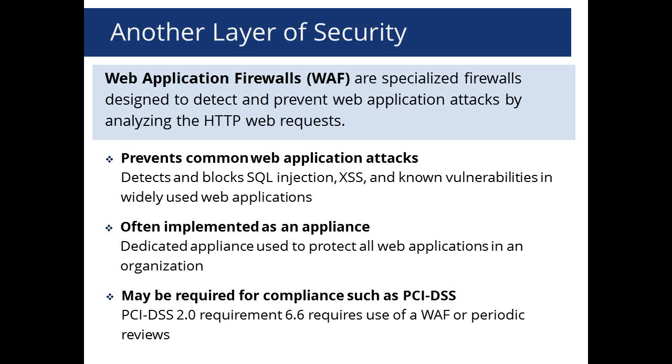And then it's actually a requirement for PCI compliance. So if you are running credit cards in your Oracle eBusiness Suite environment, one of the requirements is to implement a web application firewall or do periodic security reviews. So it's probably cheaper and easier to do a web application firewall, and that's why most people satisfy the requirement by implementing a web application firewall.